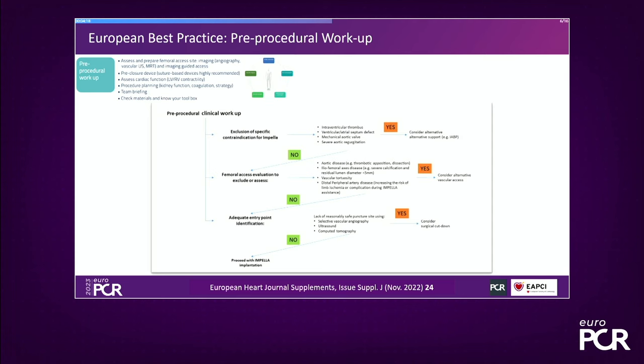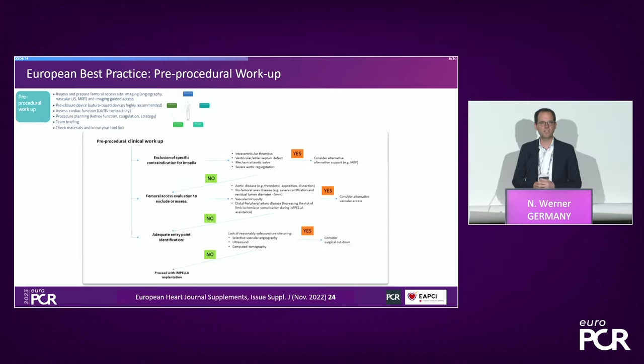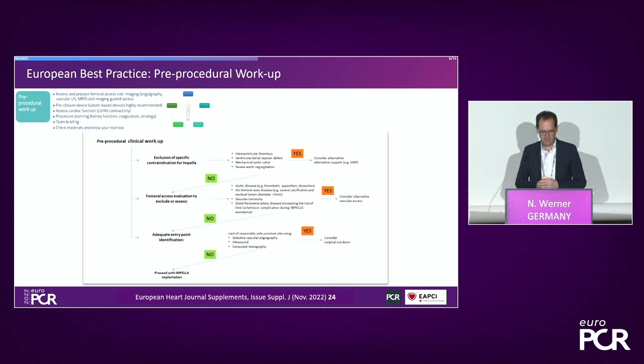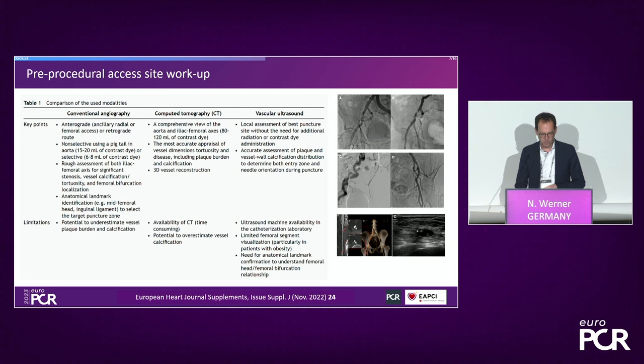You have to think about, do you want to use two accesses or do you want to do a single access? And I think what's important in this pre-procedural workup is that you get a good impression of the iliofemoral access, that you anticipate problems, and that you, in a preview of your case, evaluate whether this is a patient suitable for an Impella implantation.